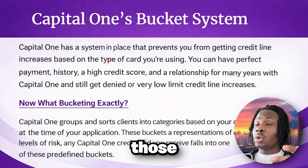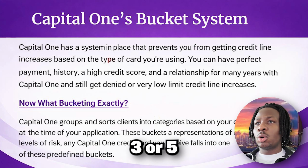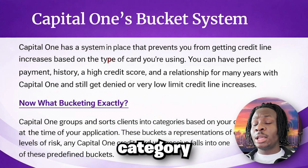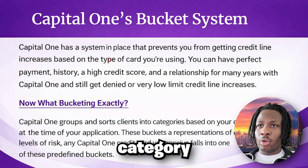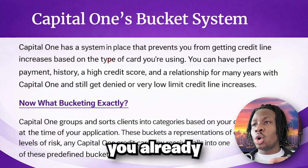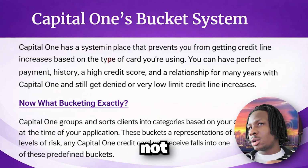And then so with those limits, you may be capped out at somewhere in between about $3,000, $5,000, or even $10,000 because you started in that good category. Even if you build your profile out, compared to someone who started in an excellent category, your limit may be $20,000 or higher because you already started their relationship out with excellent credit, so they're not going to limit you.